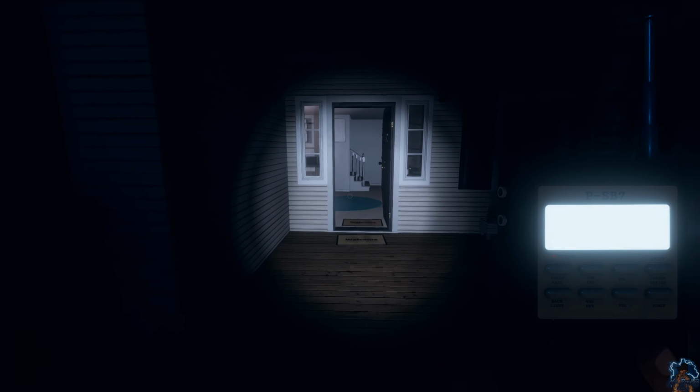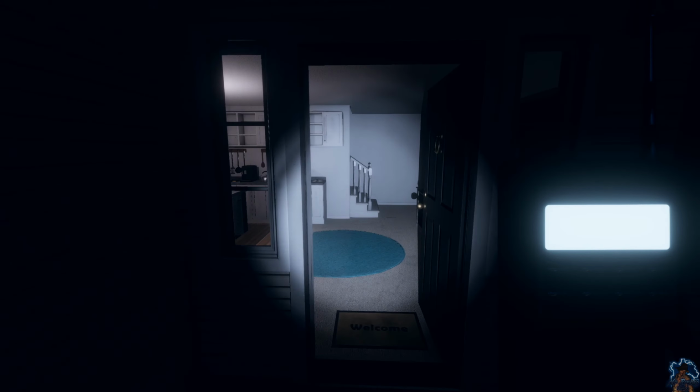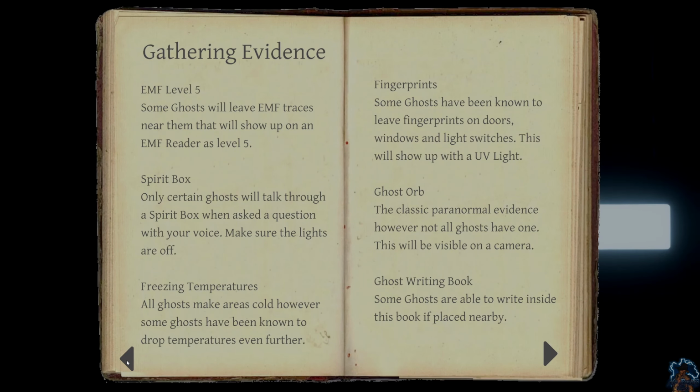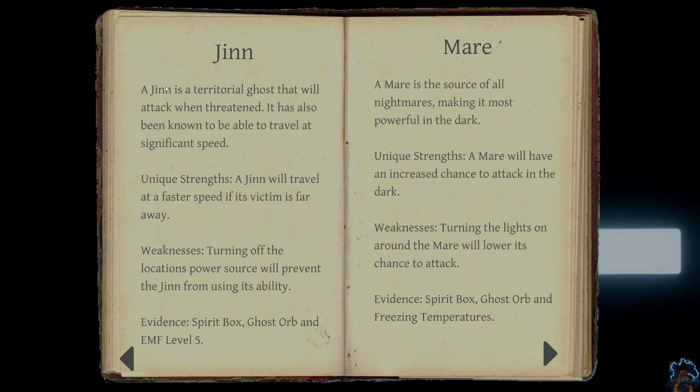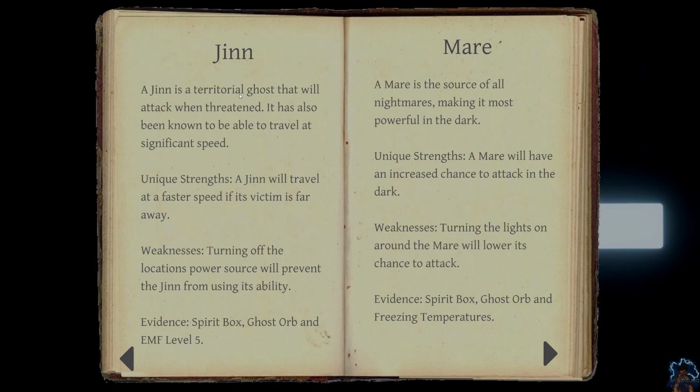I'm lucky I didn't die running away from it because the Djinn's fast. We read about the Wraith because that's what we were thinking, but let's check out the Djinn because I don't think I have a Djinn on the video. So a Djinn is a territorial ghost that will attack when threatened. It also has been known to travel at significant speeds. And that's probably why it's attacking, because it's been threatened by me a couple times. The Ouija board, for example. A Djinn will travel at faster speeds if its victim is far away. Turning off the location power will prevent the Djinn's ability.